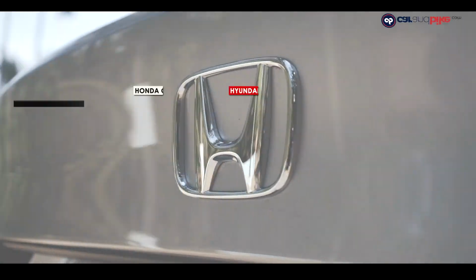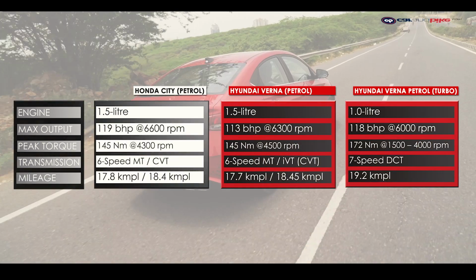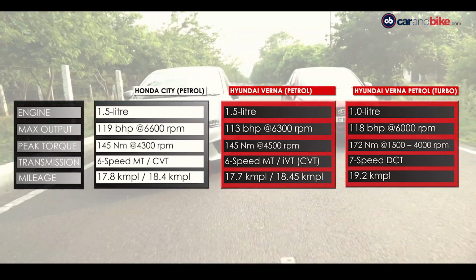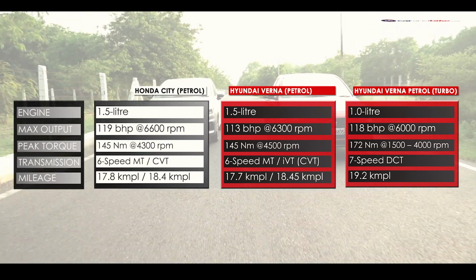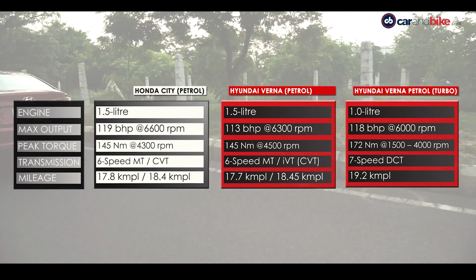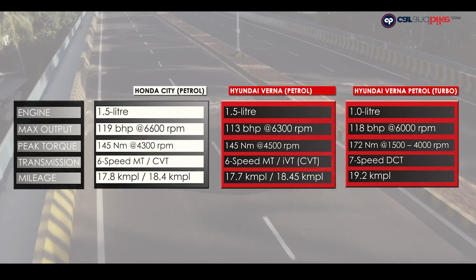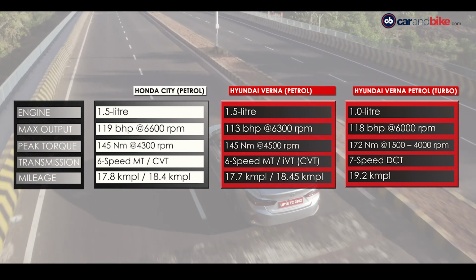The Honda City has an updated i-VTEC now with a dual overhead camshaft, and so its mid-range is improved. While the regular petrol Verna's power output is a tad lower, torque is more or less the same. Both get a CVT auto option or a 6-speed manual. But when you compare to the turbo, the numbers start to look juicier on the Hyundai side, especially because of that quick charging DCT with paddle shift. The CVT on the City also does give you paddles, but there's no comparison otherwise.